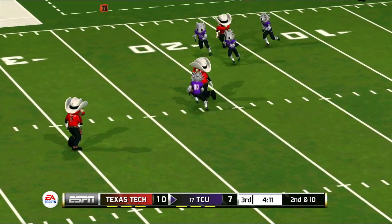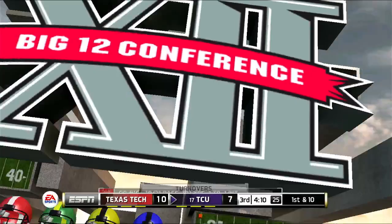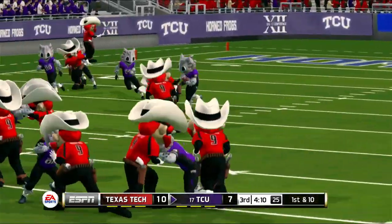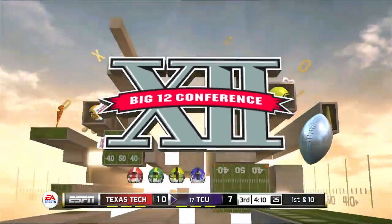Fires quickly, and it's picked off. And the quarterback just can't believe it. He really wishes he could have that one back. Every quarterback has passes that he wishes he could have back. However, hey, a pick is a pick, and no one is going to care how bad he wants that one back.